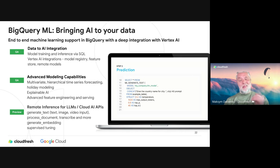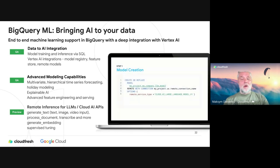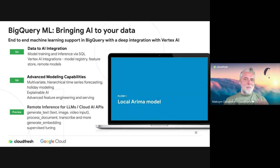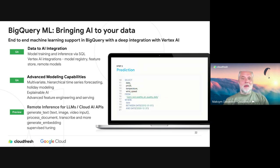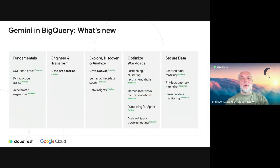Actually, all the stuff which I'm speaking about is working with a simple SQL language. So if you are not a data scientist and you don't know Python or R, you may still work with all your data at full speed with just simple SQL. And what's ahead? You have a lot of features which are already in preview. That means you may use them, but they are in beta. And in the short-term roadmap, more to come.